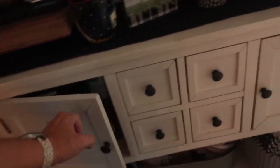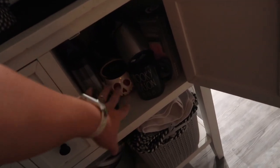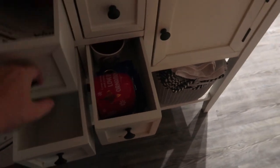So I do have this. In here, this is all of our s'more stuff. I know that's good. This is extra coffee cups, and I know that there are some in here that I probably need to put away, like that one. These are the ones that we put out all throughout the year. And then I have a few things in here that I need to check. And then this is all extra stuff or whatever.